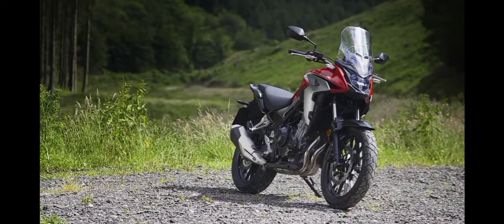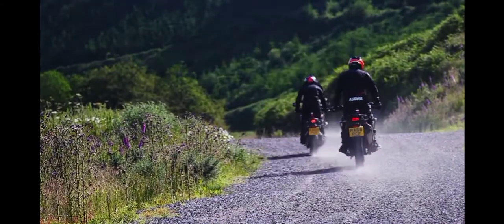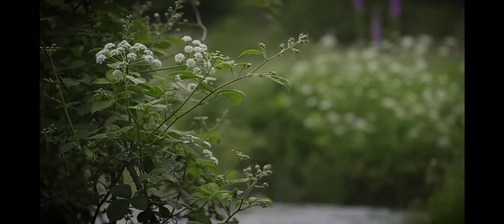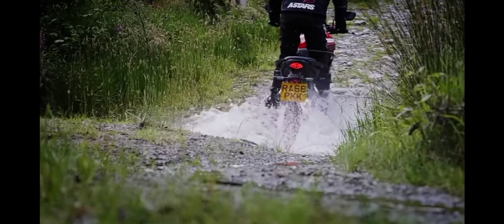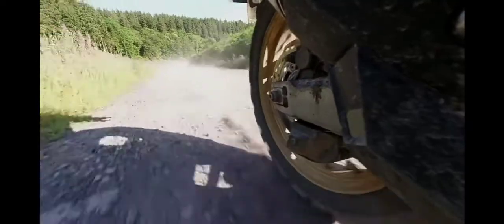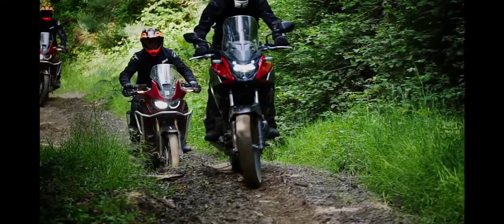I think the Honda's beauty is that they manage weight very well, and the bike's body is quite thinner. If you see Honda Africa Twin also, that bike is quite good in handling the weight, in handling it in off-road also. So this is the most beautiful part I liked about the CB500X.